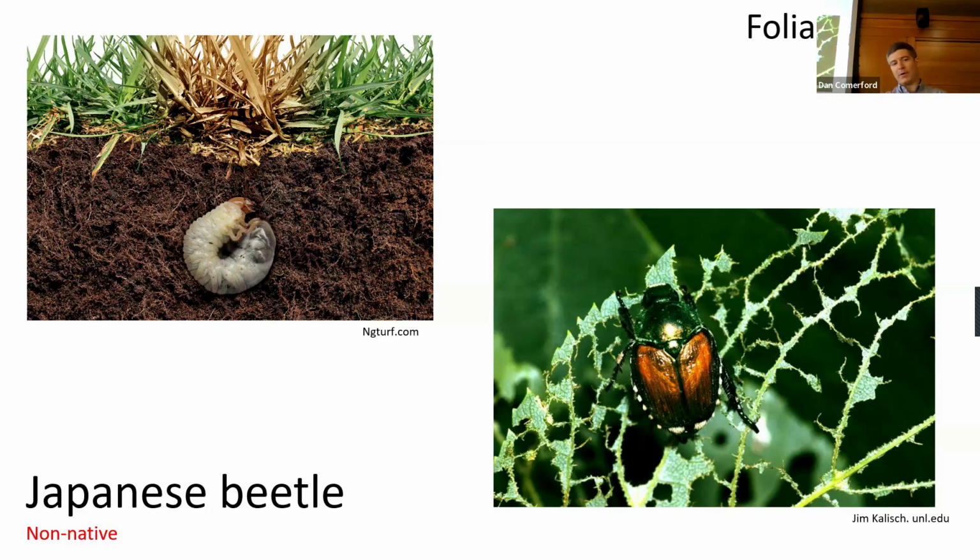And when the grubs become numerous enough, you'll get whole patches of grass that die, and all of a sudden you can almost roll up the turf because all the roots are cut off. And then when they finally emerge, they're also destructive as an adult beetle, and they're a defoliator. They go after many species: wild grape, linden leaves, and many of our vegetable garden plants too.